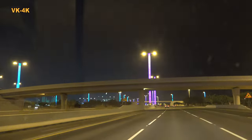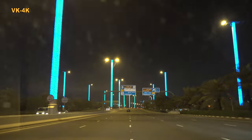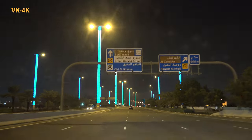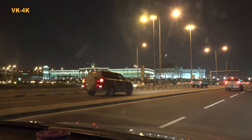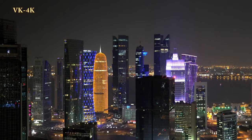When you arrive in Doha, you can either take a taxi or the metro. If you stay in a hotel in the city center, you can admire the illuminated skyline.